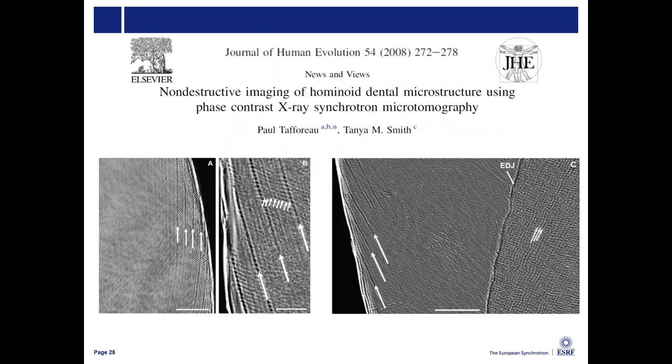This technique was to demonstrate the accuracy of the technique. So what would have happened before this point was that in teeth, you have these growth layers. You can tell how old an individual was at death by looking at these growth layers. And in order to have a look at these, you'd have to cut the tooth, make histological sections of the tooth and have a look at them, maybe under a microscope, and take pictures.